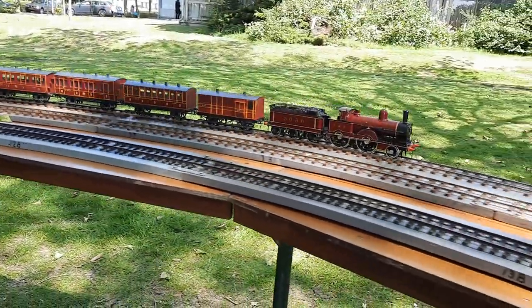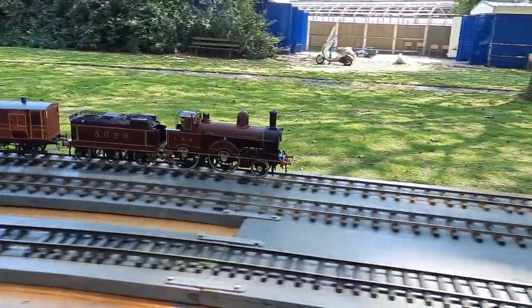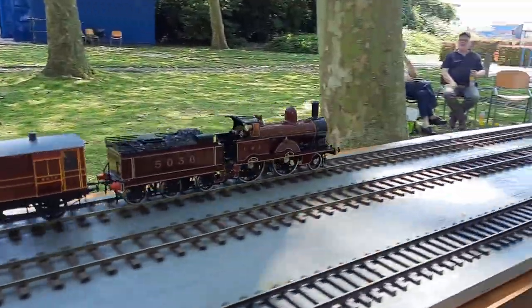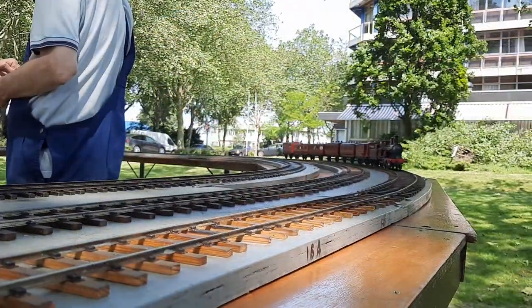Okay, next up we have an Aster Models LMS Improved President Class locomotive with a set of matching coaches behind. Looks fantastic.